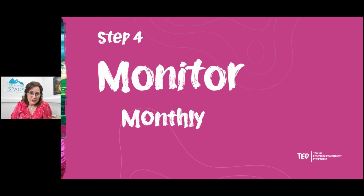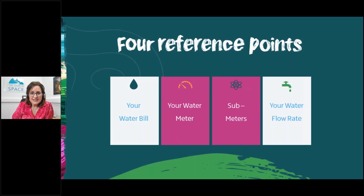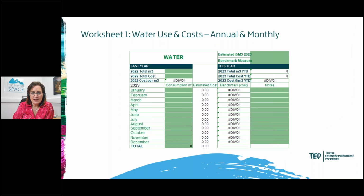And at this stage, you now know your baseline, you know what your benchmark measurement is going to be. Now you want to monitor monthly on your water. And this is, I suppose, where the work is in water, is getting familiar with your water meter, and if you need them, sub-meters as well. So we've gotten what we can from the bill at this stage.